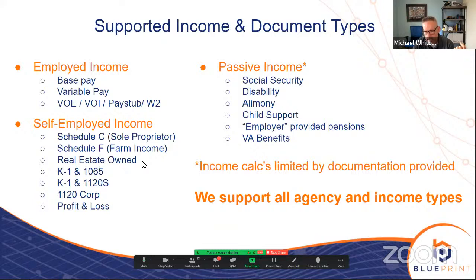We do the K1 1065, the K1 1120S, the 1120 Corp, profit and loss. We do all of the income types, right? If you're having a little trouble with these things, no problem. Now, I've got our passive income and our little asterisk up here. Yeah, we'll look at Social Security, disability, alimony, and child support. But keep in mind that we do underwriting functions, but we're not your underwriter.